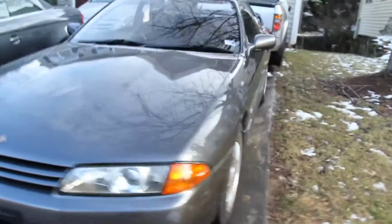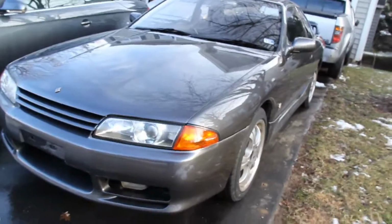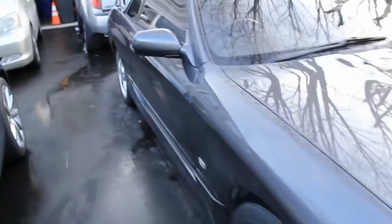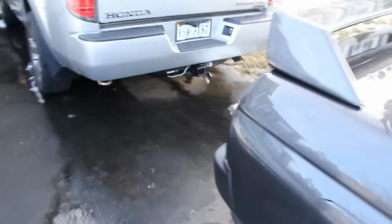But yeah, I'm pretty excited. I just got her cleaned up too. I actually went to the car wash and sprayed her down a little bit. You know, did the best I could after all the salt and grime and stuff like that. Got most of it off. Just a regular deal. That's all. But I'm pretty excited about this car, and I'm pretty sure you guys are too.